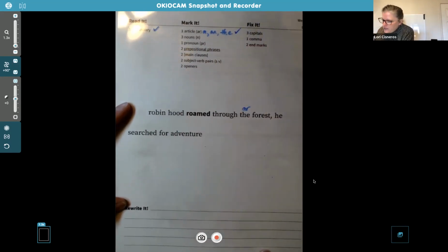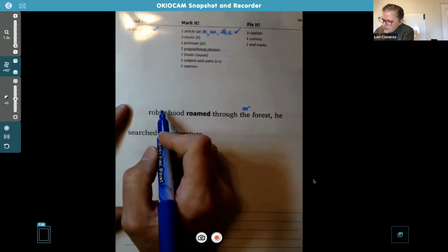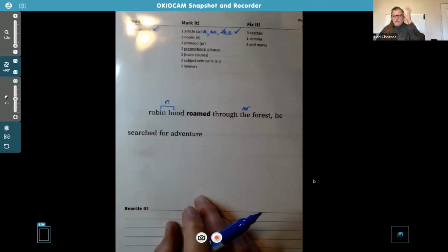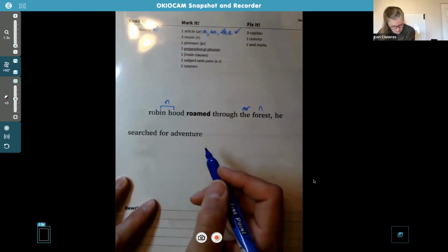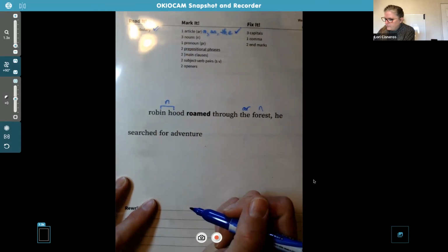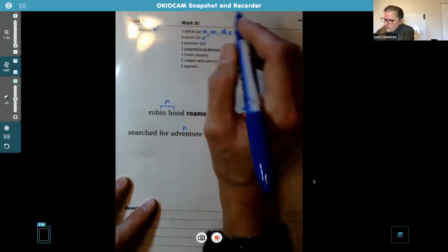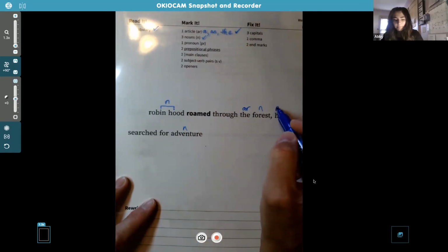Let's see. How about Paisley? Let's look for some nouns in here. Robin Hood. Yeah, and we're going to go like this with a little bracket, because both of those together is a noun, because that's the name. And there's two more. Forest. Good. Adventure. Yes, that's right. Good job. Those are the three. And then Abby, the pronoun. He. Good. That was easy.